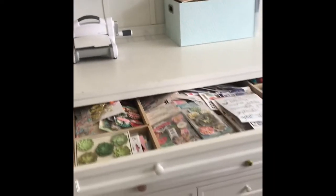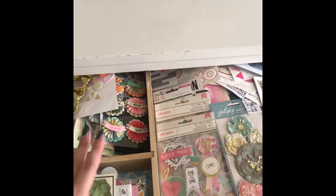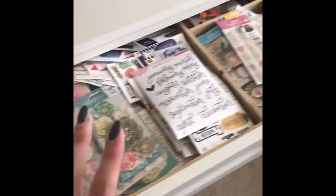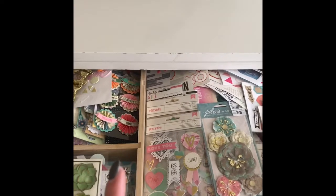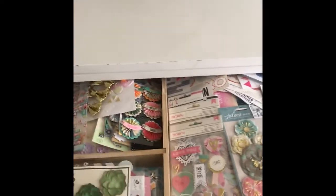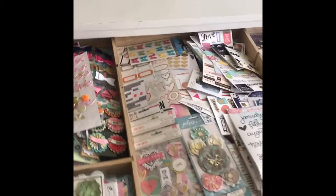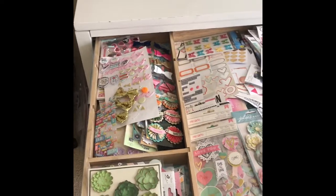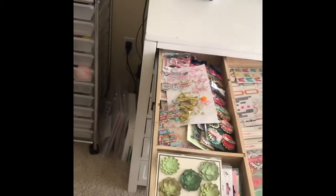So I'm gonna move on to all of these drawers so you can see what's going on in here. This is stuff that I pull from less often, and I probably need to go through here and de-stash at some point, but this side has, and these are like massive drawers, you guys. I guess they look like they're over 2 feet deep. I don't know how deep this thing is.